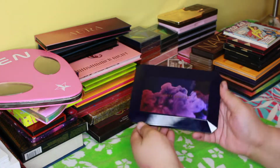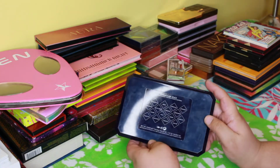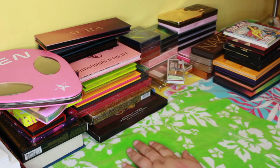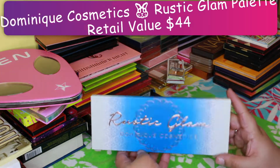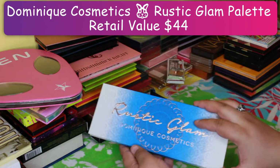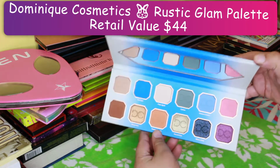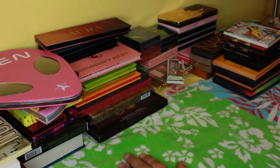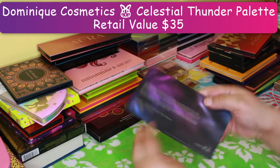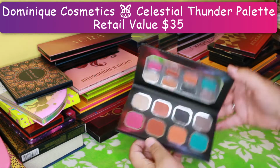We have the Fenty Beauty Moroccan Spice palette. Next we have the Rustic Glam Dominique's Cosmetic palette. Next another item from Dominique's Cosmetics called the Celestial Thunder palette. This was in my BoxyCharm.